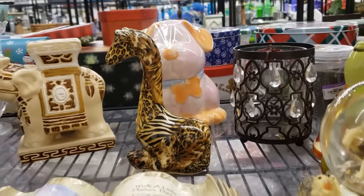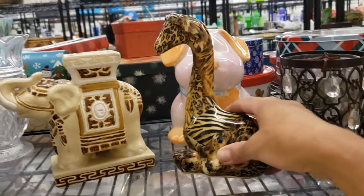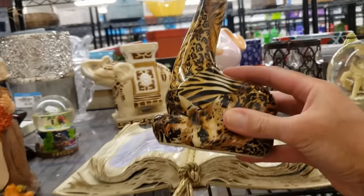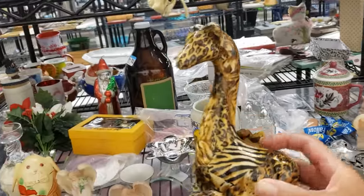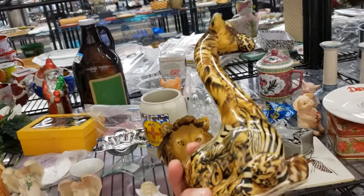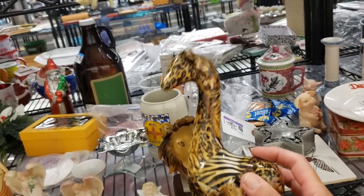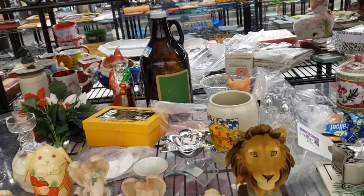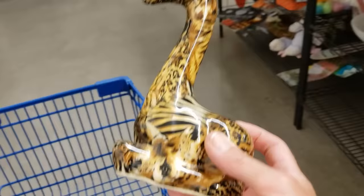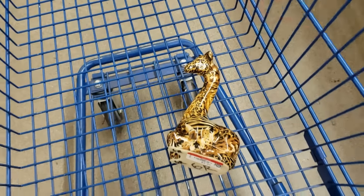Oh, look, it's a patchwork giraffe. He's lovely. Definitely going to grab him. Oh, they marked the price on in Sharpie just like they did those other ones I found. He's lovely though. I'm going to grab him. I wonder if there's another one. I'll have to keep my eyes open.